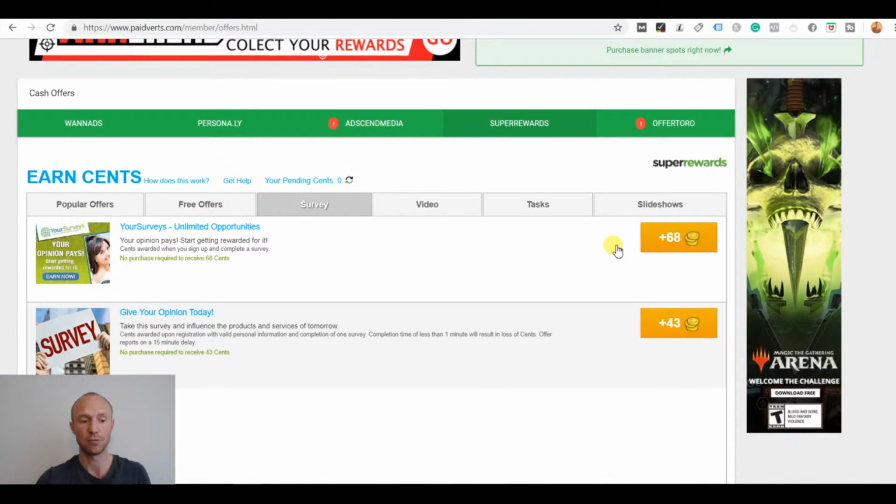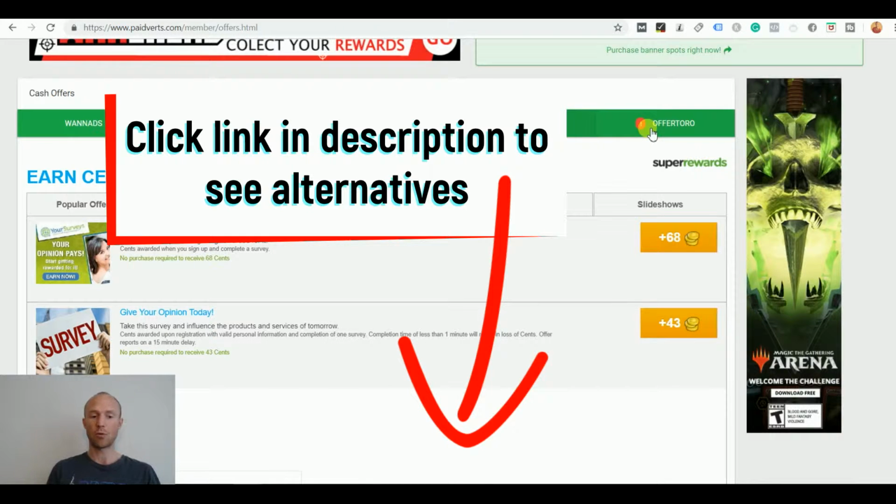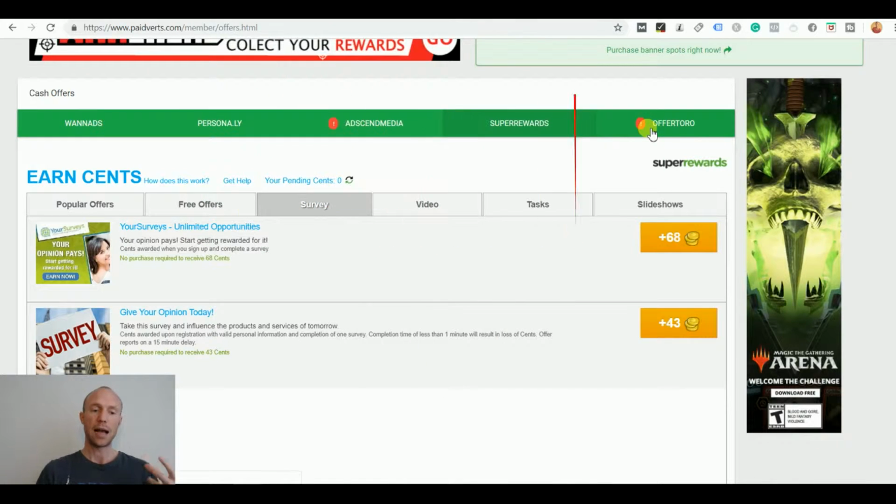And in general, I think there are some good options on these offer walls, but I personally prefer taking these offers on other sites, because these offer walls they have here, like Adsmedia, Super Rewards, Offertoro, are offered on many get paid to sites. And the overall opportunities, when you put that together, I would prefer getting my rewards into other accounts. But if you like what Paidverts has to offer, then the cash offers, as they call it, are definitely a real way to earn.